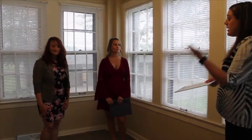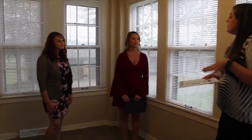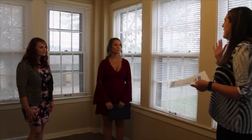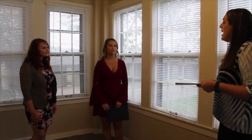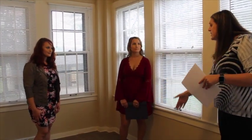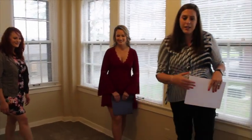Yeah, another thing that I have seen is people use this as an office space as well. Another suggestion would be a craft room if you do any kind of crafts. Again, great natural light to see everything that you're doing here. And a good thing too is that if your child's playing in the kitchen, you can see your child playing in the sunroom as well. So awesome. Yeah. So what I'd like to do is go ahead and take you to the living room.